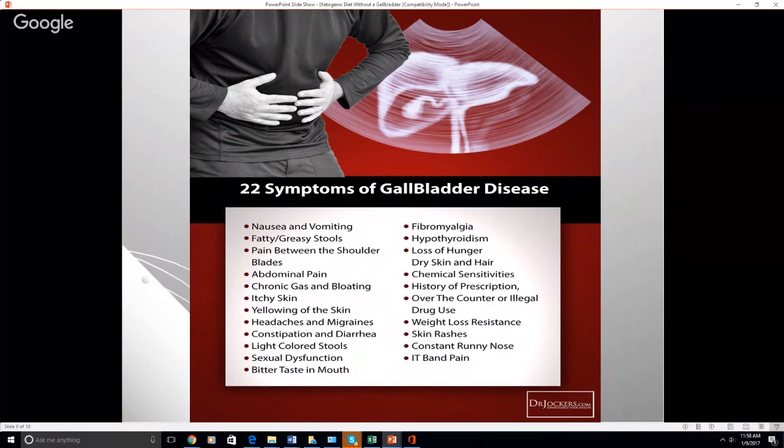Yellowing of the skin. That can be a liver or gallbladder issue called jaundice, because the bile is not being recycled and ends up creating a yellowing of the skin. Headaches and migraines, very commonly associated with the gallbladder. Constipation, diarrhea, or irritable bowel type issues, very commonly associated with the gallbladder. Light-colored stools, because bile is actually what gives a stool its brownish color. So if you're pooping and it's yellow or white, that's a sign that you may not be getting the bile in there. Sexual dysfunction. When your body's under stress or it has issues with the gallbladder, you are going to have lower libido. A bitter taste that you commonly feel in your mouth could be an issue.